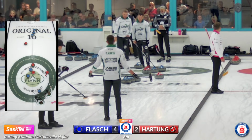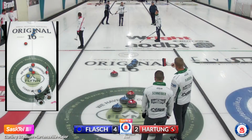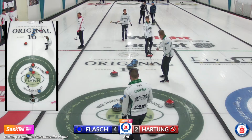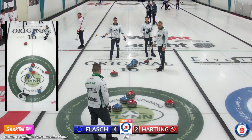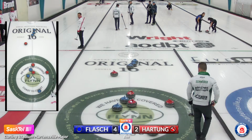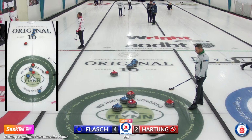I have to think that Colton Flasch's first thought is going to be to get rid of that red stone in the corner of the 8-foot, because not only could Kody Hartung come in off of it, but with that red at the top of the 4-foot corner frozen, you could come off that red stone at the edge of the 8-foot, come into your own, and it'll spin in towards the button area. You might even get 2.